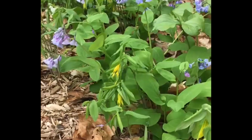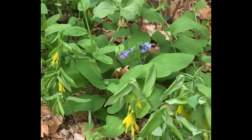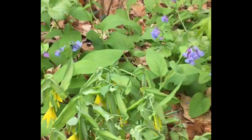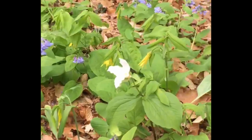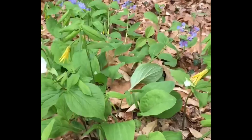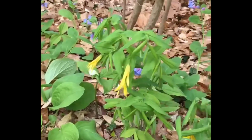Color abounds here at Winterthur. My name is Carol Long and I'm curator of the garden, and I'm going to be taking you on a little tour of what to see at Winterthur, a little bit of commentary.